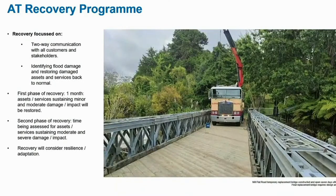Sure. Thanks, Andrew. So the picture you can see there is the Millflat Road Bailey Bridge now open for traffic. I thought that was a fabulous effort getting that put in so quickly. And I guess that kicked off part of our recovery program, which probably will swing into full force next week as we look to do detailed assessments of all the damage across the network, document that, start to understand what the costs will be to repair and replace these damaged assets.